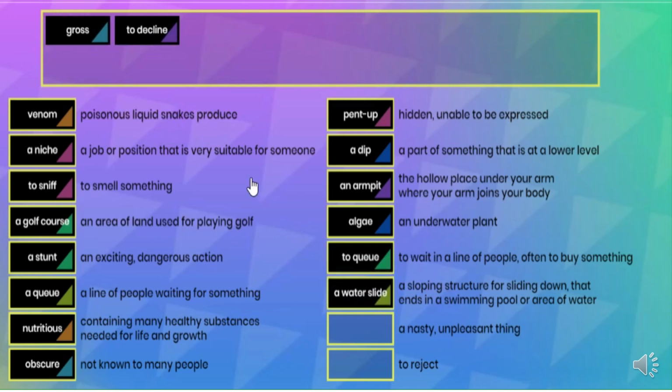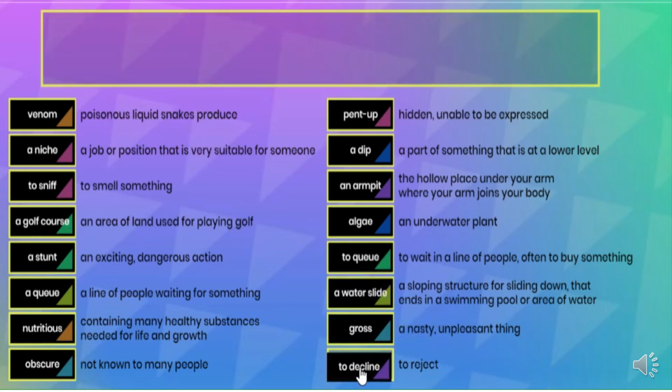Then we have a nasty, unpleasant thing. It's gross. And the last one, to reject, is the same as to decline. So that's it. You can always do this one on your own.